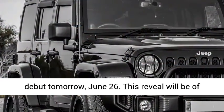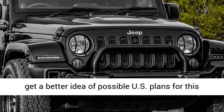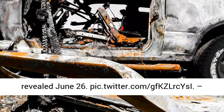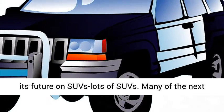Update 6/25/19. Ford has teased the Puma yet again, this time on Twitter, and says that it will debut tomorrow, June 26. This reveal will be of the Europe market version of the Puma, but we may get a better idea of possible US plans for this new crossover model. The dynamic new Ford Puma, revealed June 26. Ford UK, June 24, 2019.